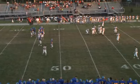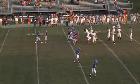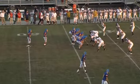Yeah, Liberty's kicker is their nose guard, 6'1", 245-pound senior Jerry Thompson. He put a good foot in it. Good job by Jordan to catch it before it got in the end zone.